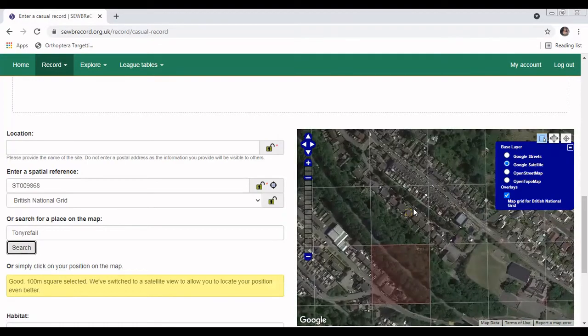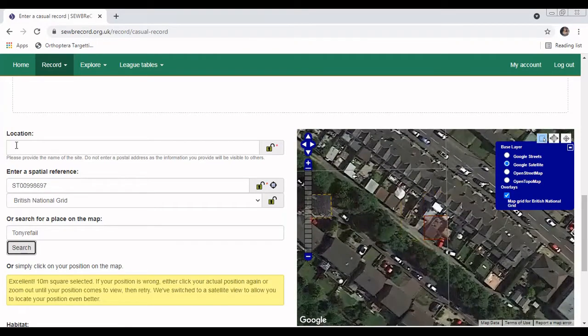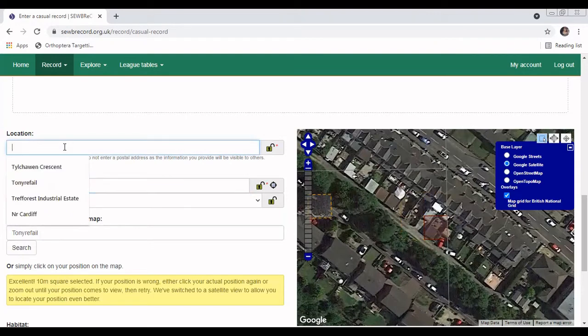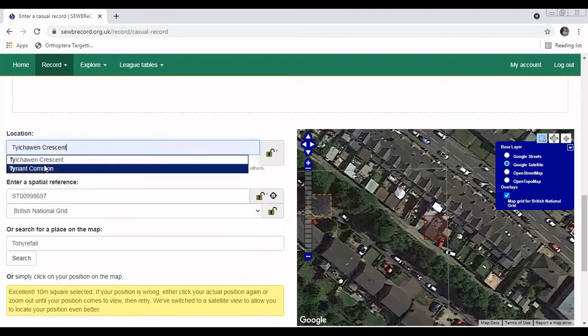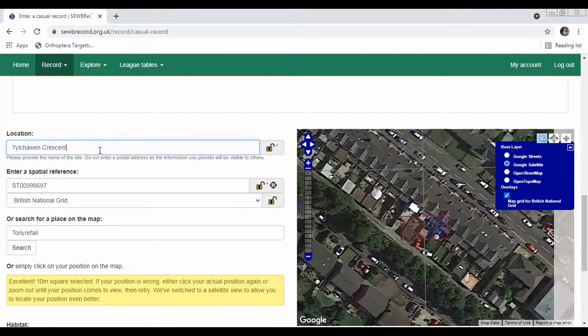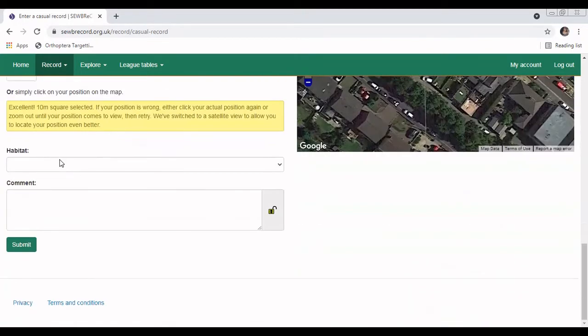There's my house. There we go, that's my car. So that's full. It has also given us a grid reference. I don't need to do anything to change that. I just need to type in the name as well. So we would say don't put your full address, so not your house number, but your street name is probably fine. Or you can just put your town name if you're more comfortable with that as well.